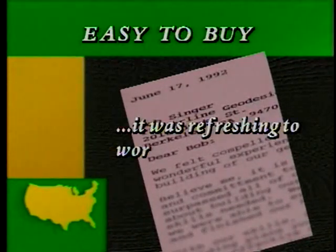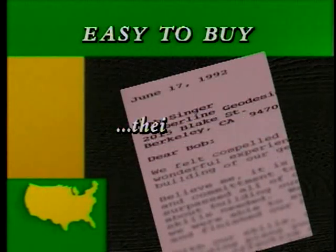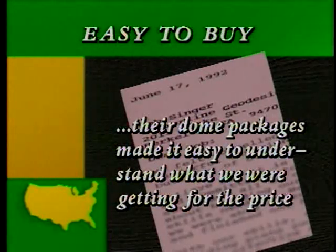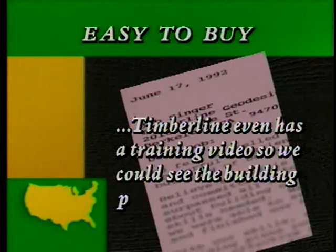It was refreshing to work with the professionals at Timberline when we decided to build our first home. Their dome package made it easy to understand what we were getting and at what price. Timberline even has a training video so we could see the building process before we actually started to construct our own dome.